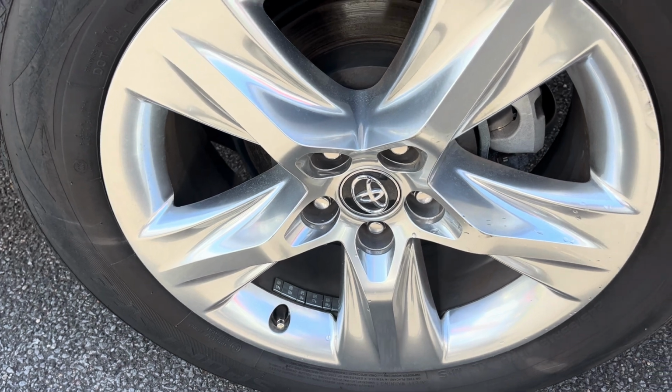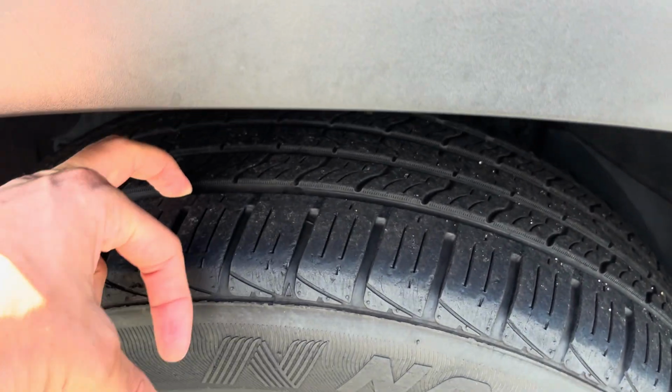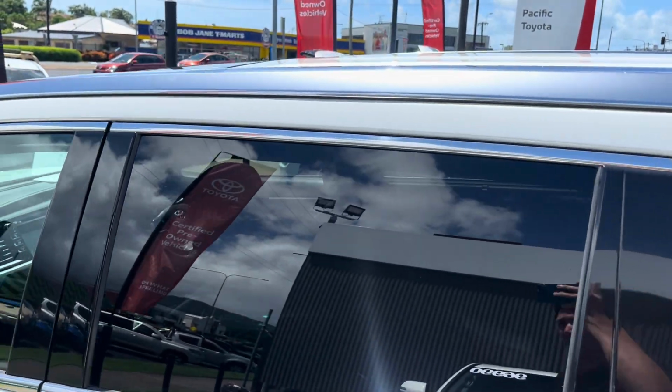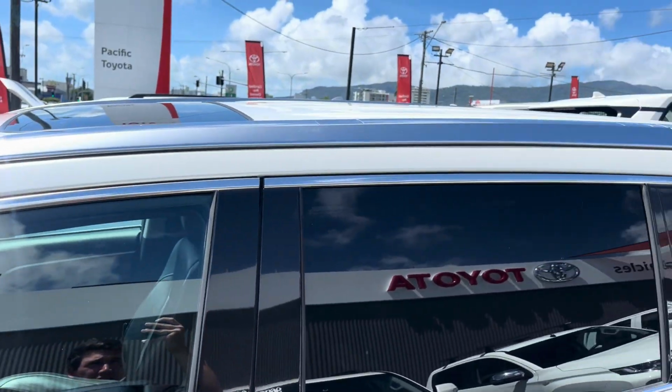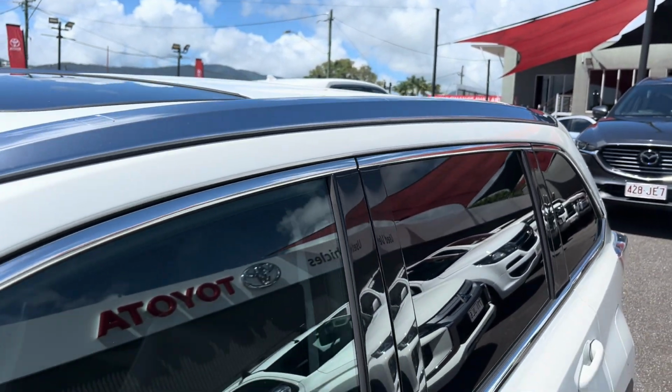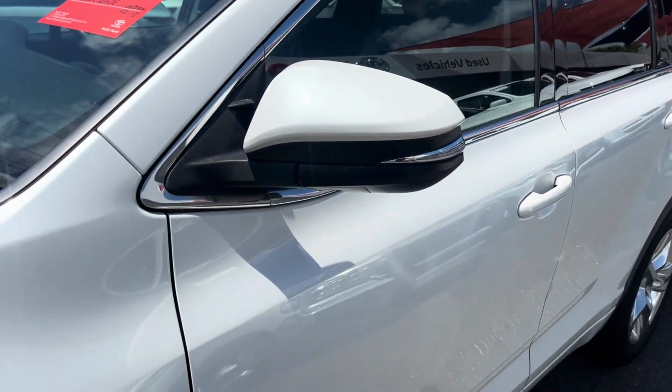Same as this rear wheel here. And again, heaps of tread in that back tyre as well. I'll come up through the top and then I'll go back through your doors here. Obviously you get this little chrome roof rail there as well. That's all in good condition for you too.